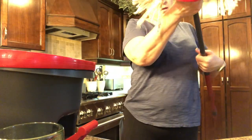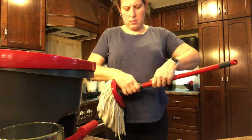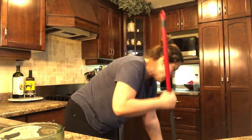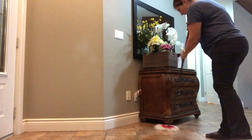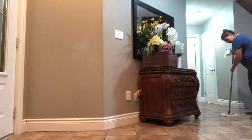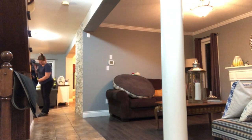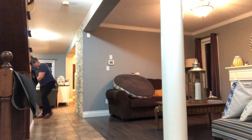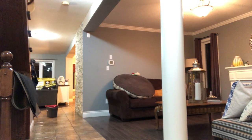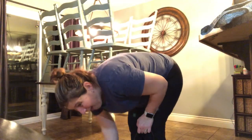For the stairs I use a wood cleaner. I like it because it's not slippery. And then for the tile I use this mop, and I use the Method tile cleaner and water, and I clean all of the tiles with that. And then once I'm done cleaning all the tiles, I go and steam clean my laminate floor, because the floor is laminate. And I also go over all the tile floor with the steamer, just to get rid of anything else that might be left over.